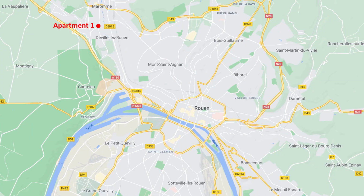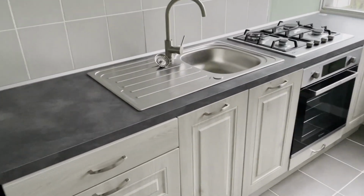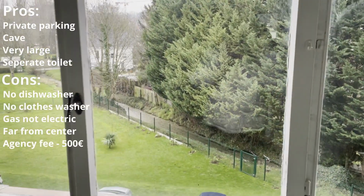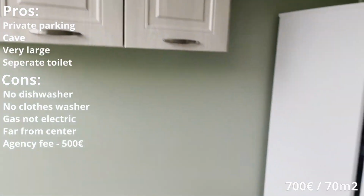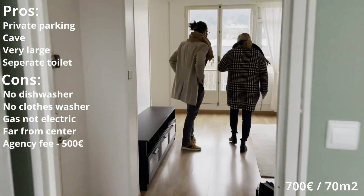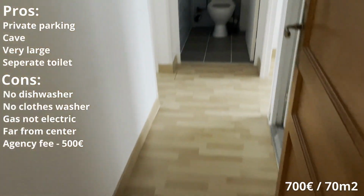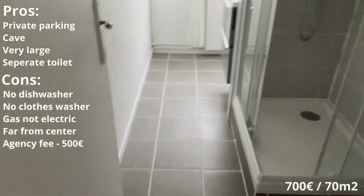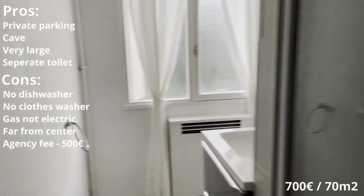First off, apartment 1. As you walk into the apartment and you look to the right, there is the kitchen. As you can see, there is no dishwasher, which we did want, but it isn't a must-have. This apartment is 700 euros per month and 70 meters squared, which is the largest apartment that we're going to be looking at. The pros are private parking. There is a cave included, although this isn't necessary since we don't actually own that much, and it is very large.